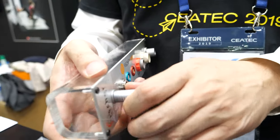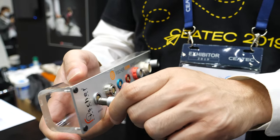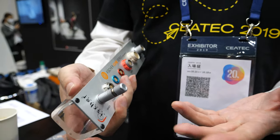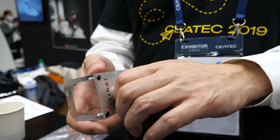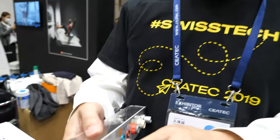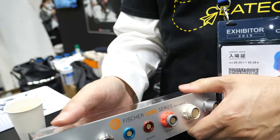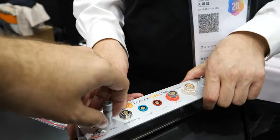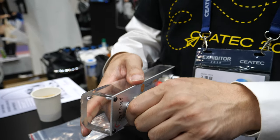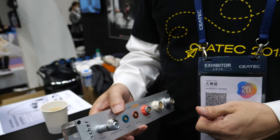So all we do is just simple like this. Then you can mate it. It's simple, but it's quite locked. You can get 10,000 mating cycles. That is best in class. Best in class connector. And easy to connect. Secure, easy, and locked. And looks nice also. So it's used in many places?